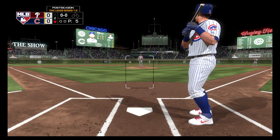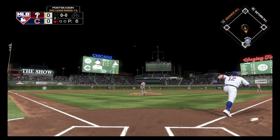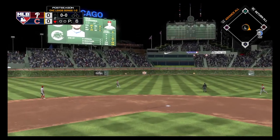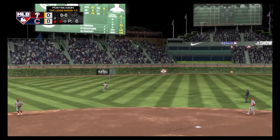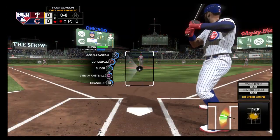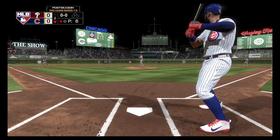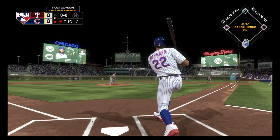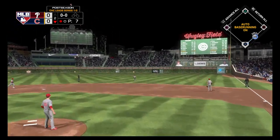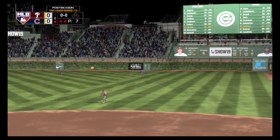Leading off for the Cubs. First pitch of the at-bat. Kyle. Sent in the air out to straightaway center. Herrera on the run. He's there and records the first out. So in now for Chicago, Jason Heyward. First pitch of the at-bat on its way. Line to the right side. Harper is back in plenty of time to put this away, however, and there are 2 gone.